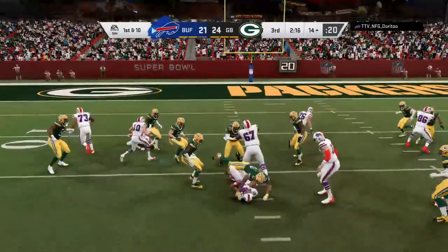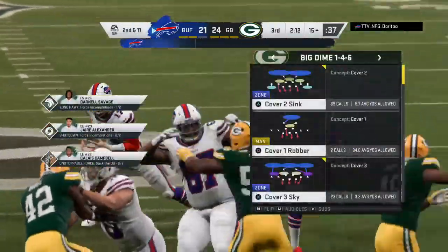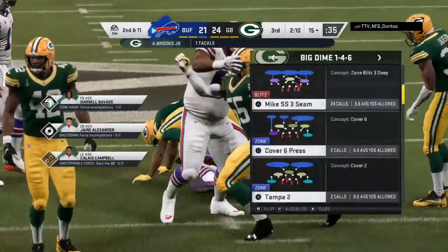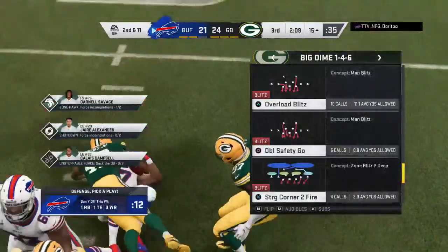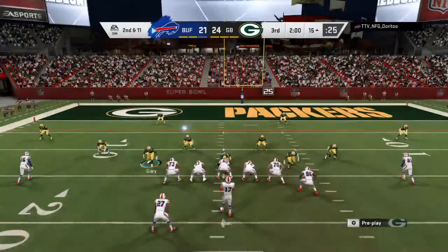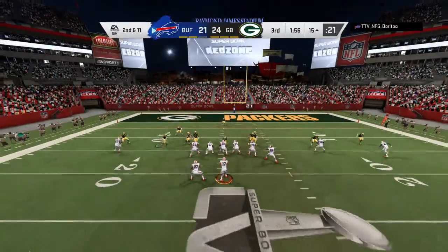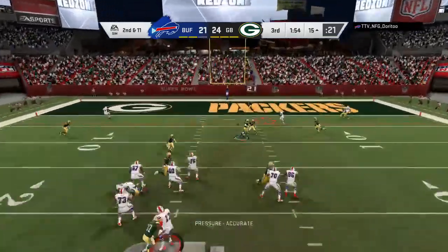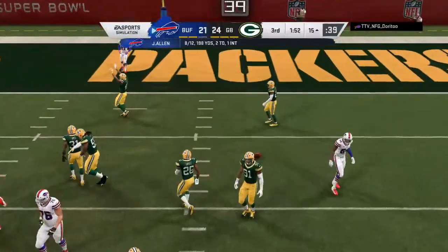On first, here's Washington. And this play goes nowhere. Losing yardage back to the 15. That's going to go as a loss of a yard, and it'll be second down. Maybe just a slight detour on what's been a strong drive. Here's second and 11. Working out of the shotgun. Here's Allen. Over the middle, and it's incomplete.